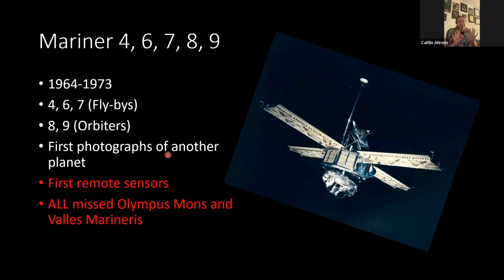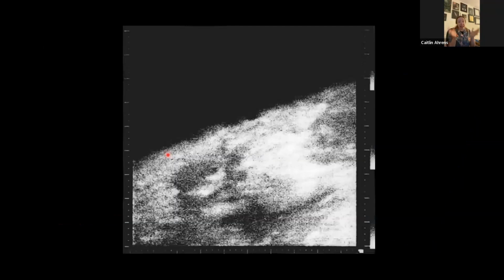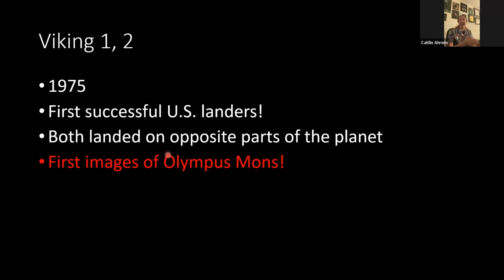Now, to be fair, this was the data that we were dealing with as well. So, you know what? That's fine. I'll give them the benefit of the doubt on that one. You know, great photography on that one. So finally, Viking 1 and 2 in 1975, hooray. As we were landing, we finally got the first images of Olympus Mons.